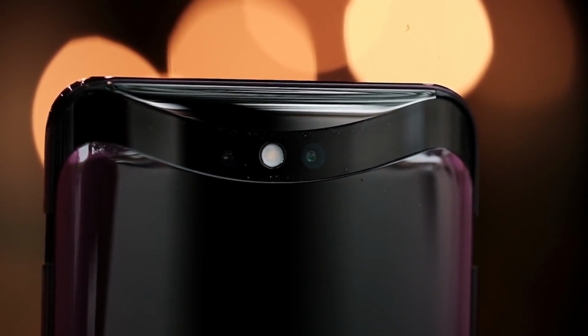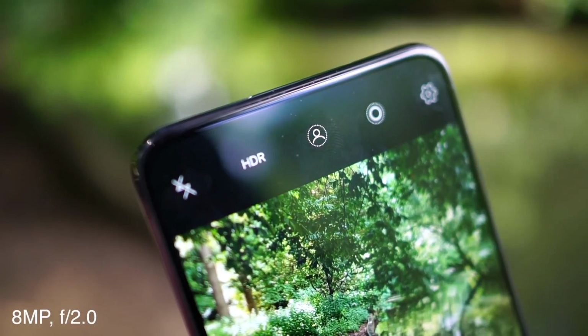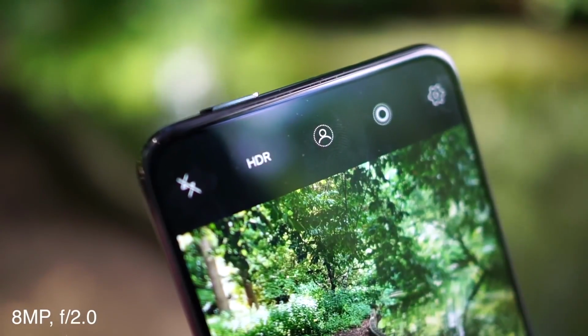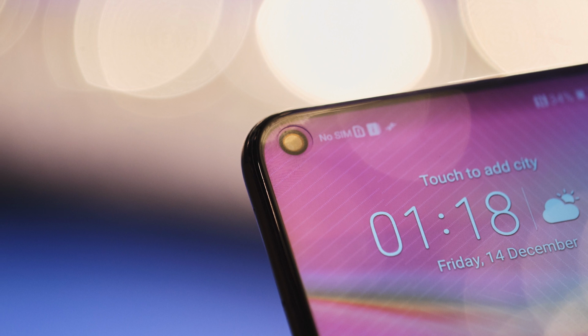They hid the selfie camera in a little moving parts module in the top of the phones, which enabled a bigger screen than we've previously seen in a lot of devices. And now it's 2019, and a lot of manufacturers are trying to do a similar thing. They're drilling holes in the display to make room for the selfie camera.